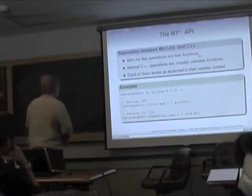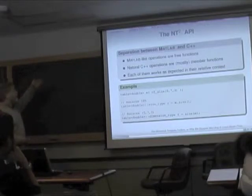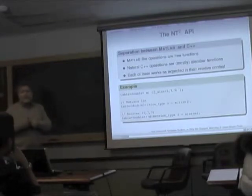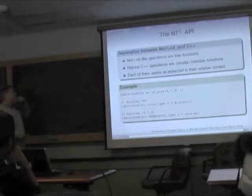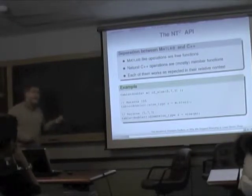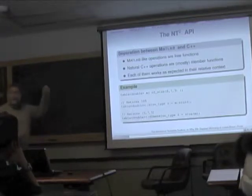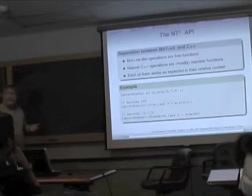So, we separate, in fact, the API between what must be done by final users and what must be done by C++ power users. So, in MATLAB, up to now, there are mostly three functions, and that's the way that users use it. They don't generally use the class in MATLAB to compute their scripts and execute them. C++ operation has mostly member functions.